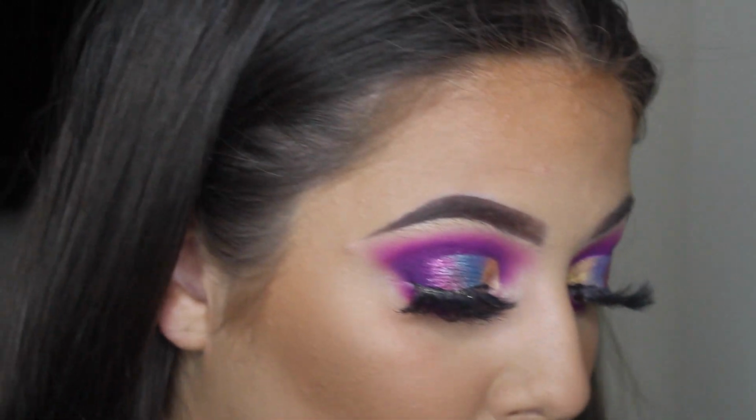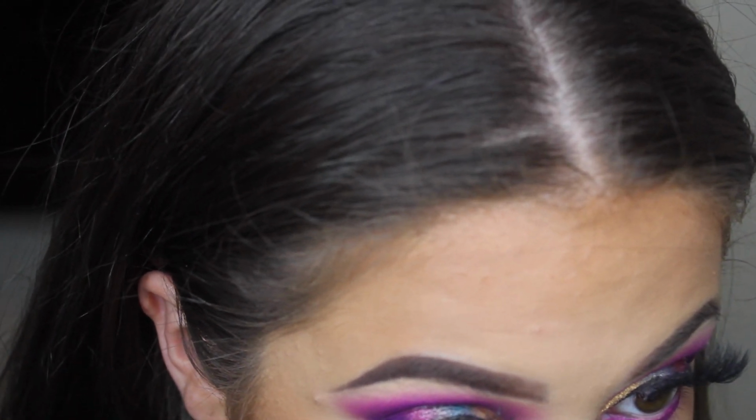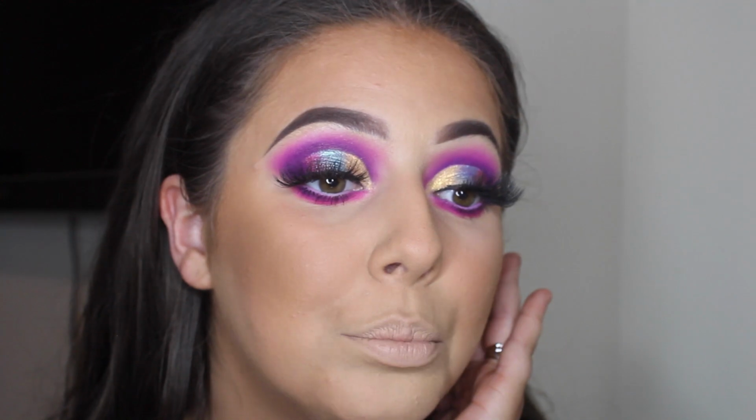I can't decide if I want to put a white in my waterline. Yeah, I'm just going to go ahead and put a white in my waterline. So I now have zoomed it out just to finish the rest of this look. Sorry, I had like the tiniest bit of purple on my cheek, but yeah, this is what it looks like. I'm really happy with it.